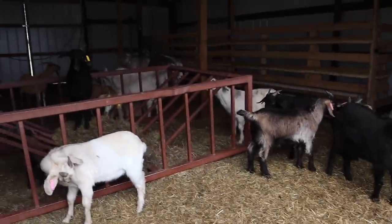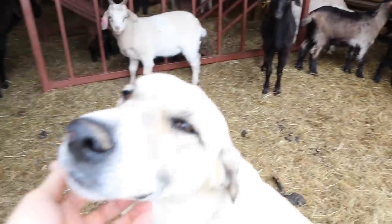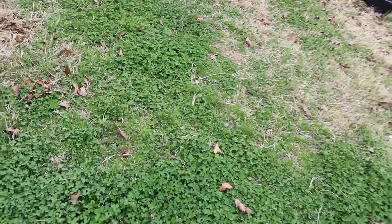So anyways, the goats have a nice place to get out of the storm and the rain. They get back in this barn. Daisy gets back in here. They should be fine. I'm glad to see that there's still clover and we didn't turn them out here and they just ate it all.